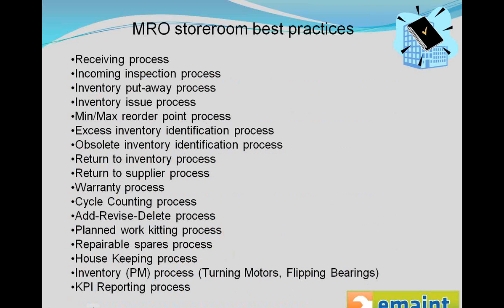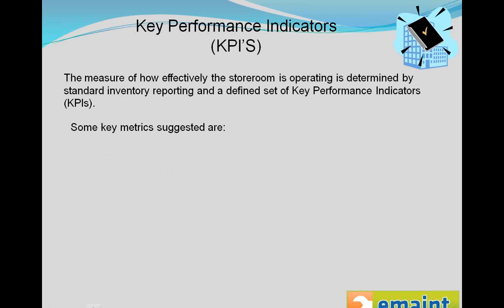As you can tell, MRO material management is more than just, hey, do you have that part that we need? There are a lot of processes involved to ensure that we have the proper product at the right price, at the lowest cost, and things of that nature. You have to have receiving processes. You should have warranty processes and housekeeping processes. These are just a few. If you look at the second to last one, you will see inventory PM process. This is a process that actually does preventive maintenance on some of your inventories, such as motors and bearings. So let's move on to the next slide.